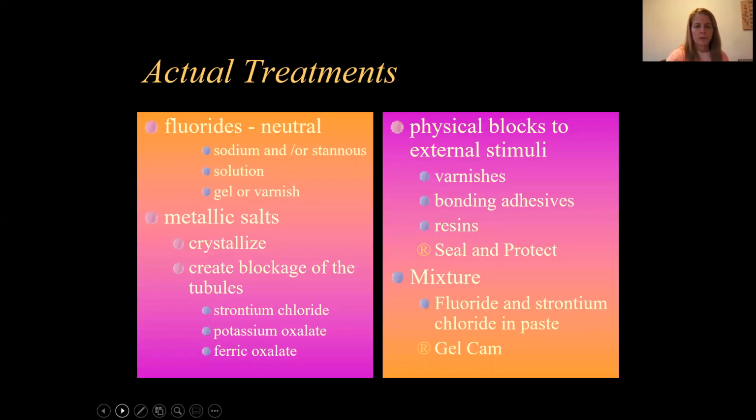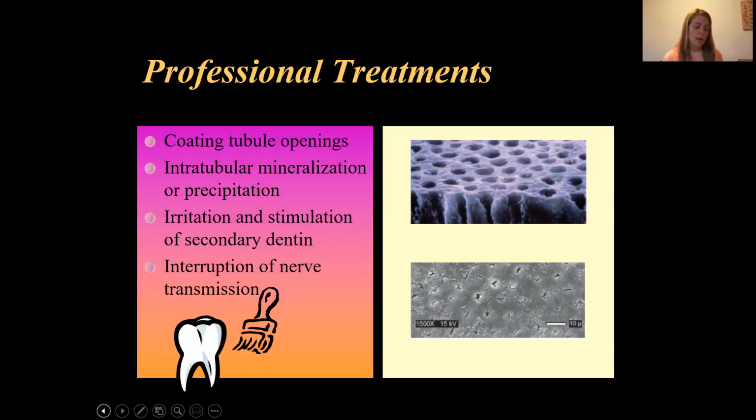In the clinic, let me go back for 1 second. In the clinic, we have 2 different dentin hypersensitivity treatments that we use. We'll be introducing those in dental materials this summer, and you'll be using those on each other so you'll know how they work. They're located in the sterilizing area, second cupboard back.